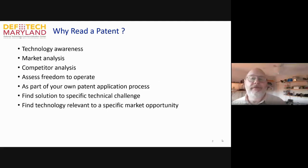So there's lots of reasons actually why people might want to read a patent, and they're listed on the slide there. Technology awareness: if you're in business, you're developing something or you're selling products that have technical content, it's always a good idea just to maintain familiarity with what's going on in the relevant technical space. Patents can be very useful for market analysis. Again, if you're in an existing business, it's a very good way of finding out what your competitors are doing and what's happening generally within a given market.